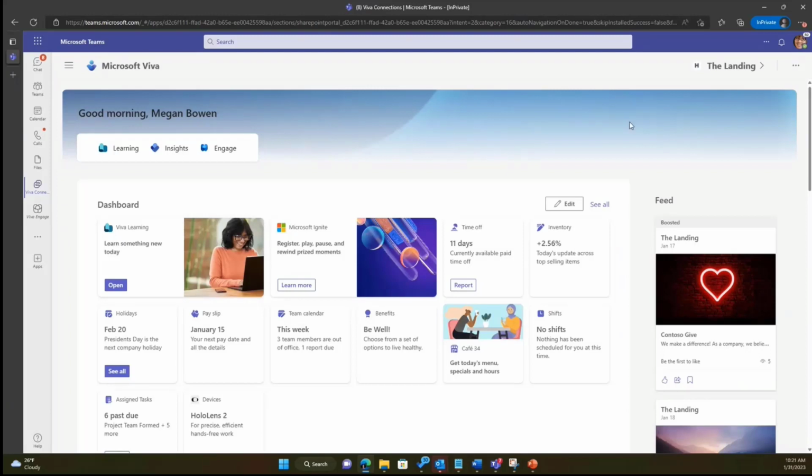The banner right now is static, but we are working on functionality that will allow customers to apply their own branding. So it's coming very soon, where much like the edit that you see here, you will see the edit on the banner. Now, these edits are available only to admin users. So Megan here is a global admin, so she sees the edit button. End users will not see the edit buttons, but they will still see all of the same functionality.